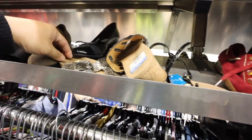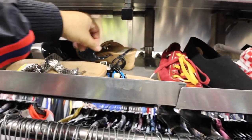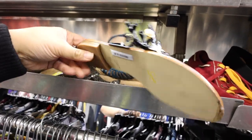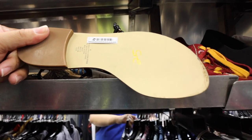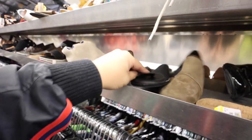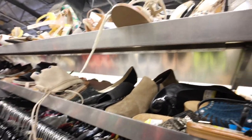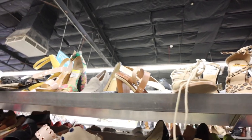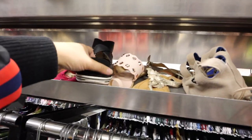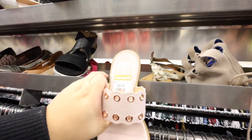Cole Haan's. Stuart Weitzman's. Whoa, look at these. Ooh, nautical theme. What are these? These are from Target. That J. Jill? Yeah, J. Jill. I'm trying not to buy too many heels because I feel like I always buy heels because I think they're so cute, but then no one ever wants to buy them. I just need to stay away.